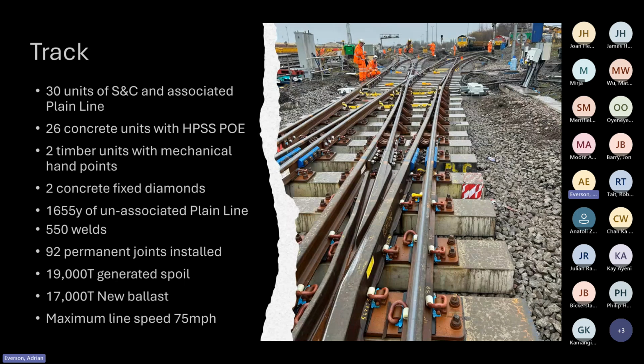It's quite a lot of welds. 92 permanent joints, 19,000 tons of generated spoil, and 17,000 tons of ballast. And the maximum line speed for this job was 75 miles an hour. So that's a huge amount of stuff on there.